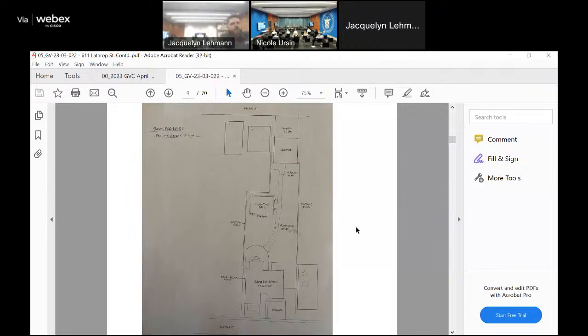Motion to continue item GD-23-03-022. Second. Question on the motion? Those in favor? Aye. Against? I stand opposed, it passes. Take your time. Makes sense for you? Yes. I guess you have to report it. It'll depend on what you decide.